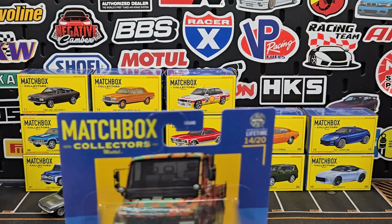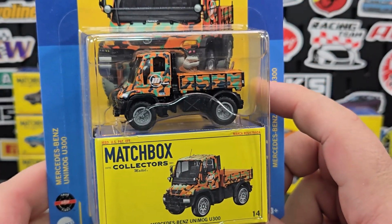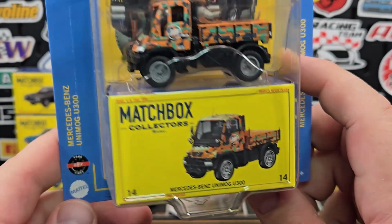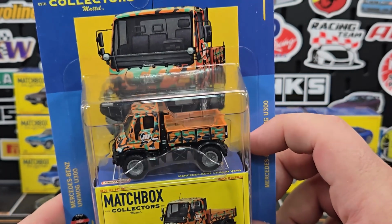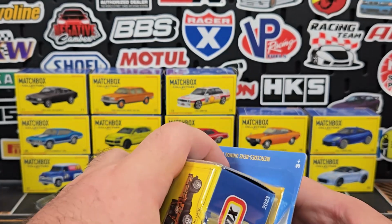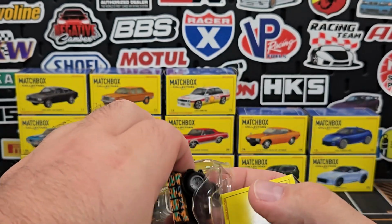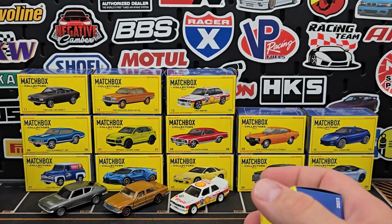All right, moving on to the fourth one in the mix, which personally I think is going to be the best one, just probably in my opinion. The Mercedes-Benz Unimog U300. Really stoked to get this one in premium. I really like the Unimog. It's such a cool casting. Matchbox did a fantastic job with that particular casting.